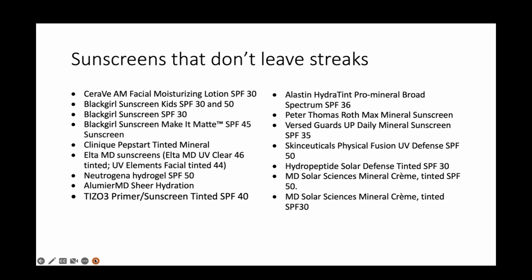So if you have a particularly dark port wine stain and you want to wear sunscreen, these are sunscreens that won't leave streaks. So you might be more accepting of it. For most of us white people, CeraVe AM facial moisturizing lotion is super popular. Or the Elta MD UV Clear SPF 46. Those tend to be the most popular for people with Caucasian skin, but these are all good ones for not leaving streaks. If you don't want to have that, you're probably older.